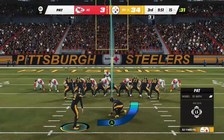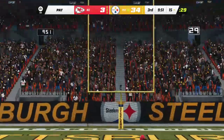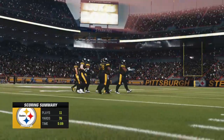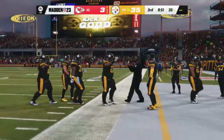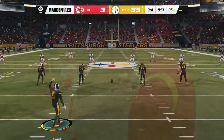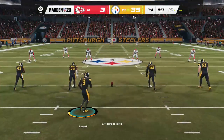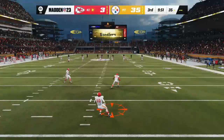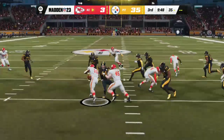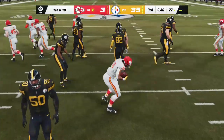Boswell for the extra point. And he's been a busy man, 5 for 5 now as he knocks another one through to extend the lead. A pretty long drive that time, 11 plays all told. And it was Najee Harris who finished it off with a touchdown run. Boswell now to kick it away after the touchdown. Taken in at the 3. And they'll get him down inside the 30 at the 27.